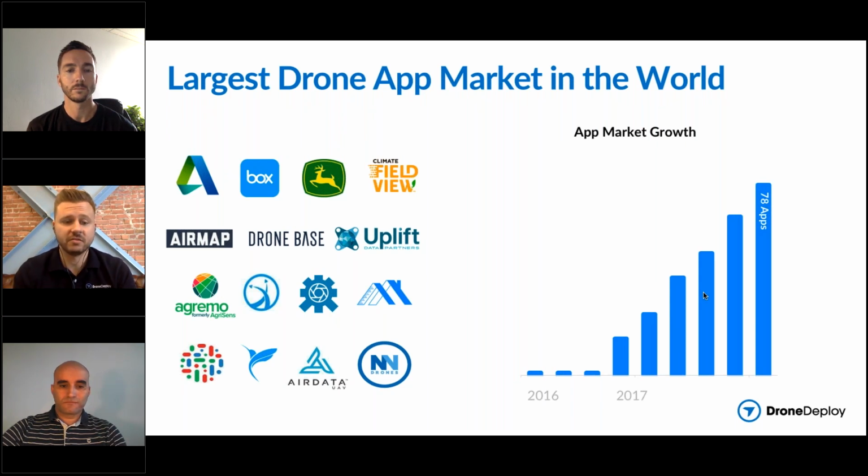And so going back to the App Market, it's really cool to be able to say that our ecosystem has grown to the largest drone data app marketplace in the world. And so we launched this back in November 2016. Agremo and SlantRange were launch partners of ours. We launched with 14 integrations, and now it's up to 78 different integrations.